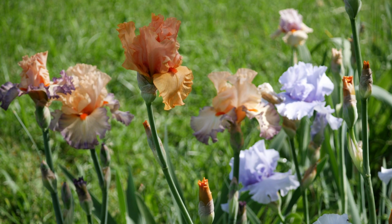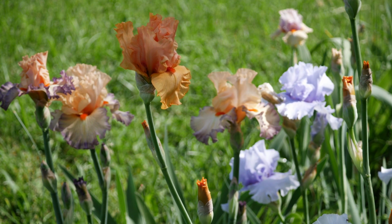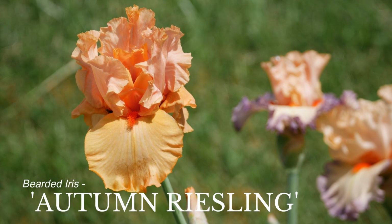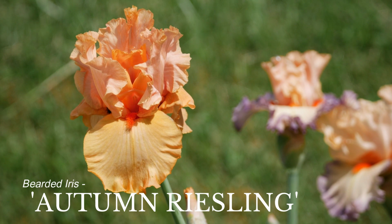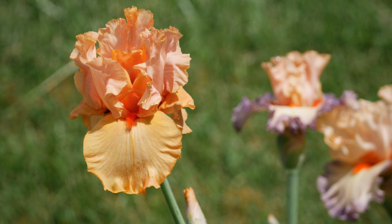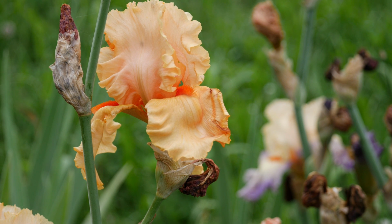In keeping with the same color palette, we have Autumn Riesling, or I guess that's how you say it. I don't even know. It's more of a true orangey color, but it's not a harsh orange. It's like a soft, hey, I'm orange. It's cool, but I'm not here to take attention from everybody else. I like it a lot.